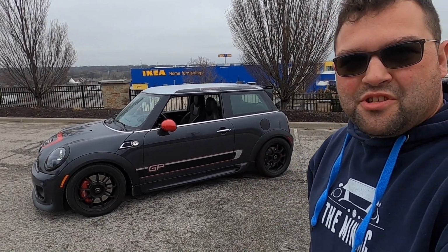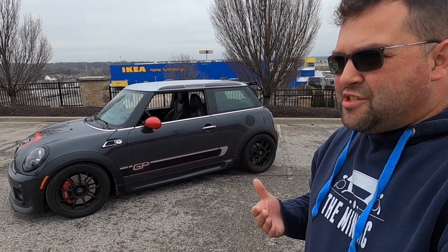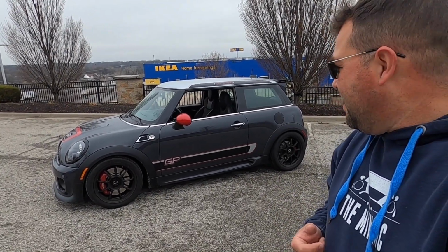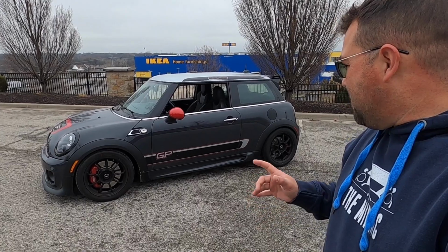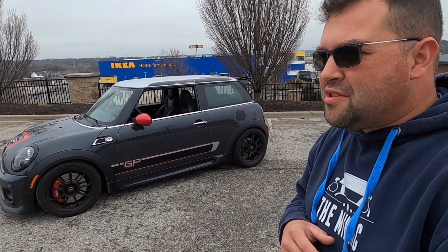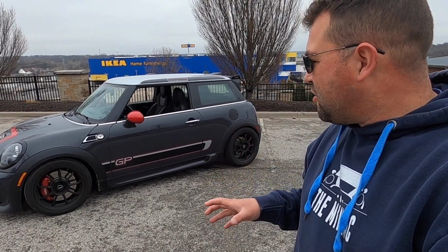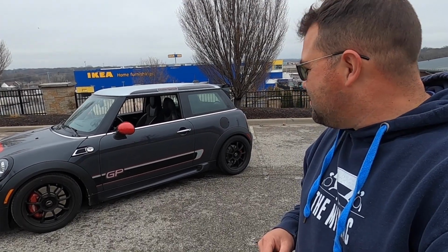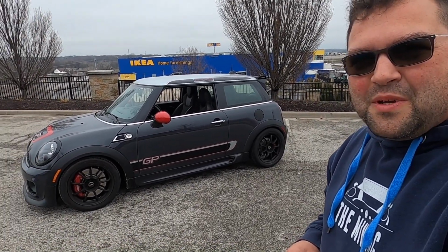Now this is GP number 0169, and as you all know, they only built 2,000 of these units back in 2013 model year. And this is a nice example. He's done some modifications to it, and I think he even tuned this sucker. So it's incredibly quick, incredibly fast, and it's just a beautiful car.